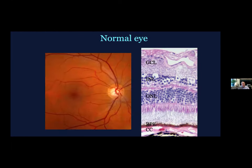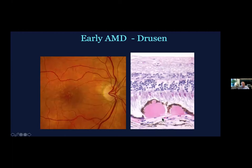I just want to show a few examples of both the fundus clinical image on the left and the histological image on the right of what some of these structures look like that I'm going to be talking to you about. On the left here is a normal eye with the optic nerve. The central region bounded by the arcade blood vessels is called the macula, and the fovea is in the center. You can see the intact three layers of the retina, the three nuclear layers, as well as the inner segments and outer segments.